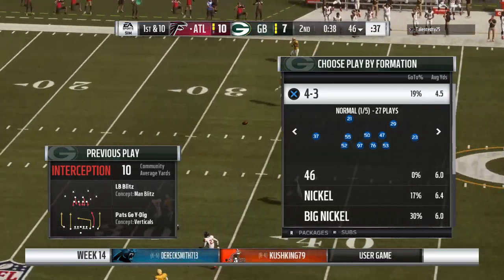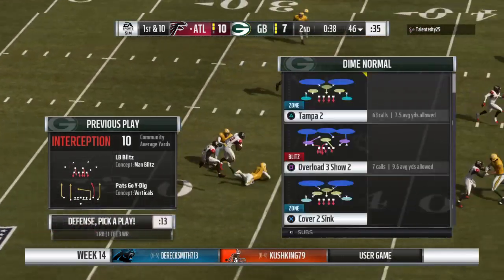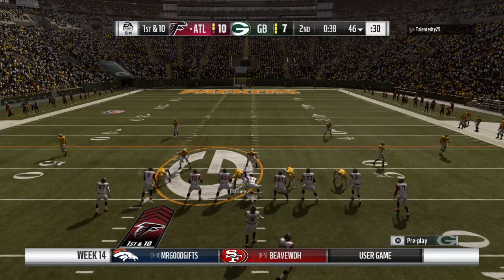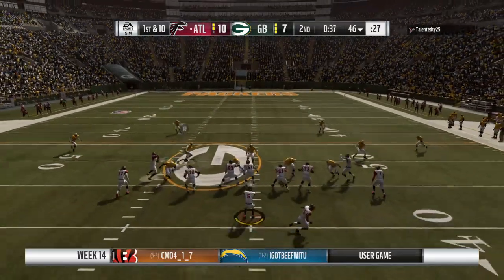Well, they didn't exactly show patience there, did they? Just down a score, they come out firing right away and compound things by throwing an interception. They put their defense in a really tough spot. They've got good starting field position as they come up here 1st and 10.